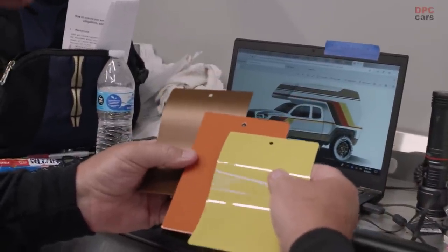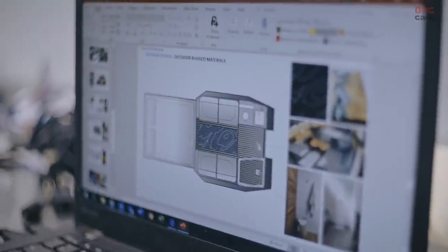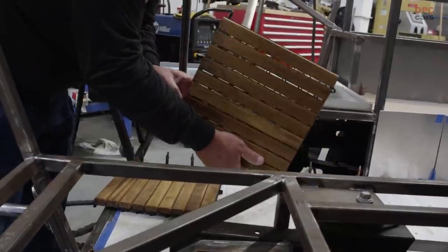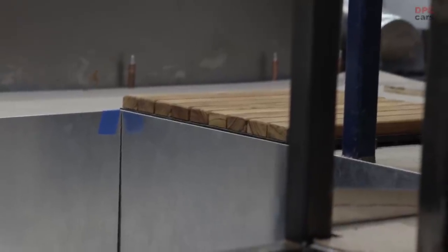I love the way they look together. Once I could wrap my head around what the outside was gonna look like, all the way down to the rendering, then it becomes, let's try and visualize something that is pretty darn cool for the interior. The floor of this will be covered in a teak sauna-style wood. Aesthetically, it looks really good and it goes well with what I'm thinking for the interior colors inside the vehicle.